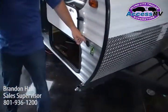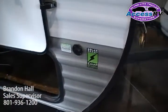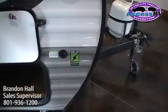On the door side directly in the front is a pre-wire for Zamp solar panels. If you have a portable solar panel kit, you've already got everything connected to the battery and it's just simple plug and play.